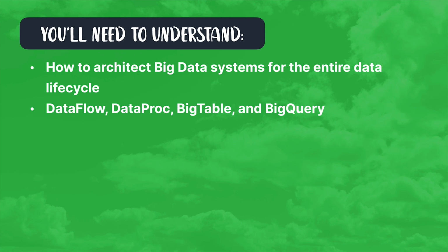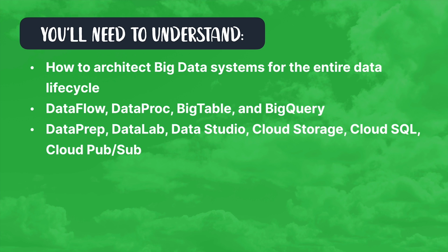So, in terms of GCP products that are core to this role in Cert, I would say that a few really stand out. Dataflow, Dataproc, Bigtable, and BigQuery. But that's not to say that the others aren't important too. Things like Data Prep, Data Lab, Data Studio, Cloud Storage, Cloud SQL, and Cloud PubSub. Anything that stores and processes data, really.